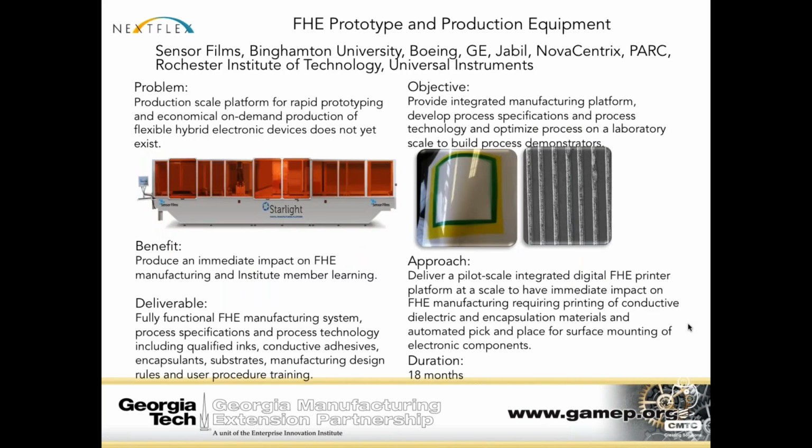Another example, this is actually a group that got together, Jabil and Boeing and GE and some other folks, to start developing the actual machines for the high scale, high volume production of flexible hybrid electronics. So today, if you want to build traditional electronics, if you're going to be a contract manufacturer, you can go out and purchase machines that build traditional electronics.